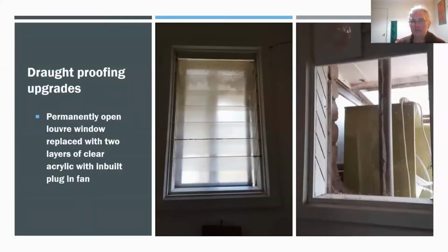Draft proofing is the first port of call really for making any home more efficient, an older home I should say. Most newer homes are made fairly draft proof, but older homes are usually very drafty. And these are some of the common things you might see.